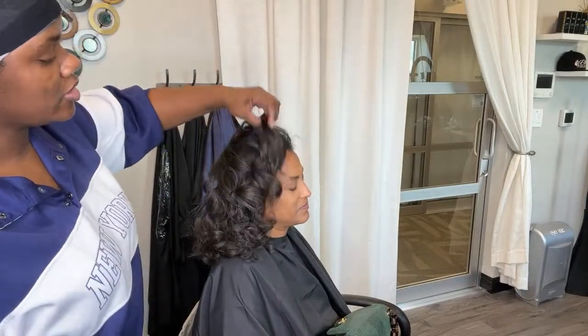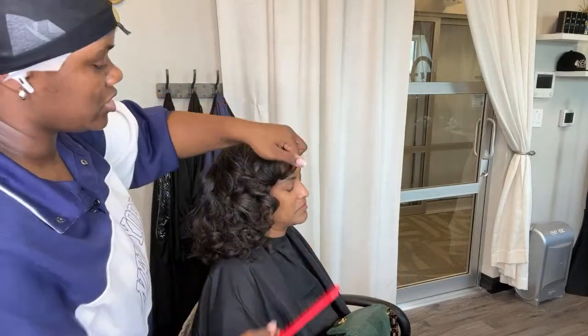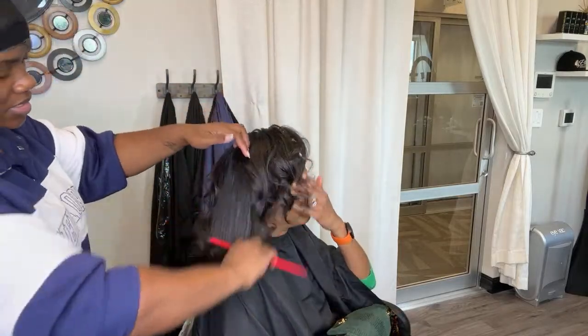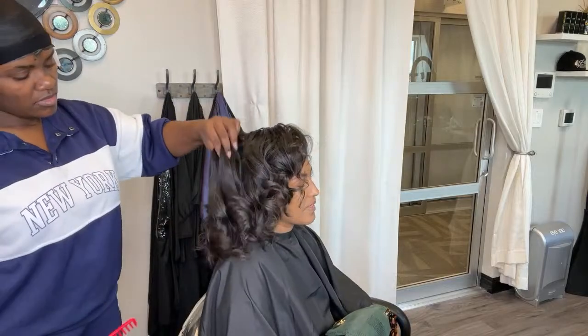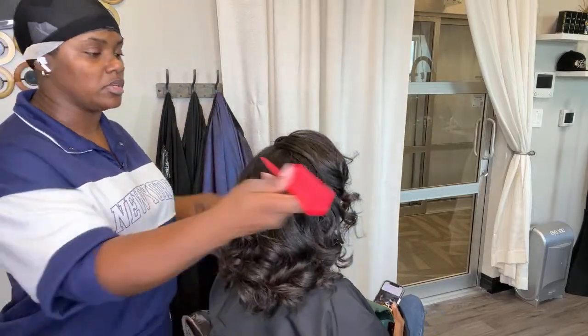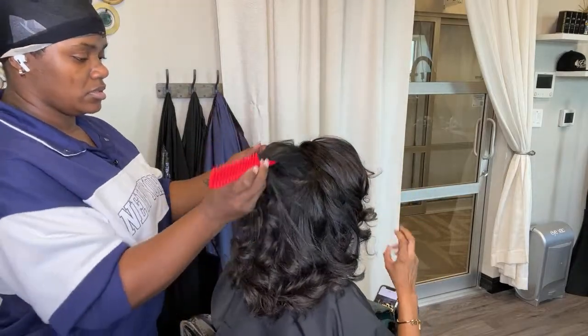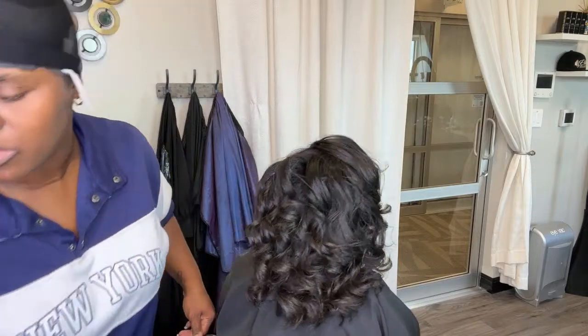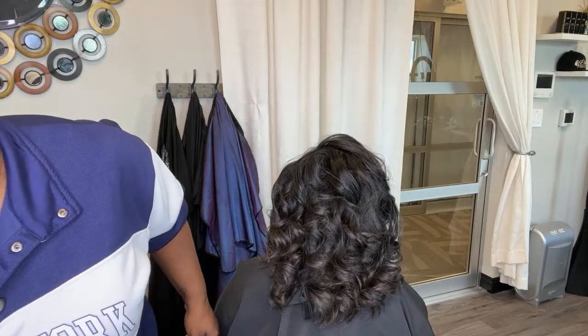And then for the front, you can leave it nice and messy, which she just kind of runs her fingers through, and then we go on about our day. And then as time goes by, she normally will, it just gets softer and softer. And she'll just wrap it, and then it just starts to elongate. So it's a really easy style to maintain.